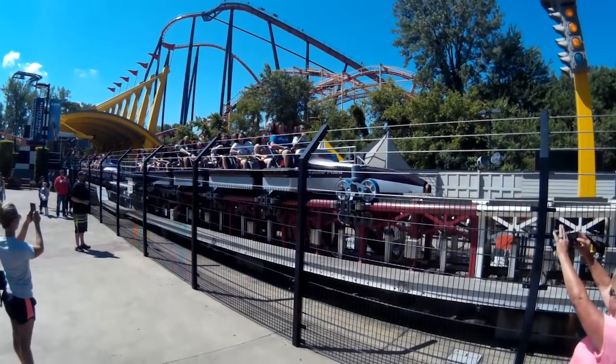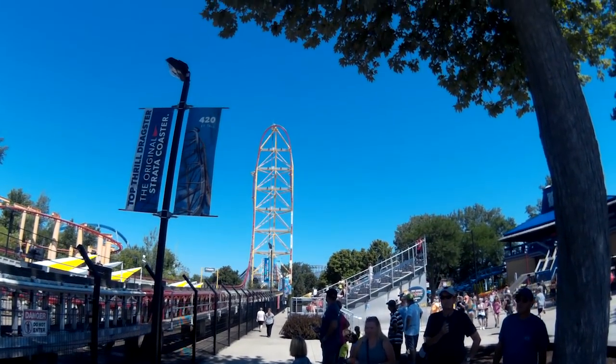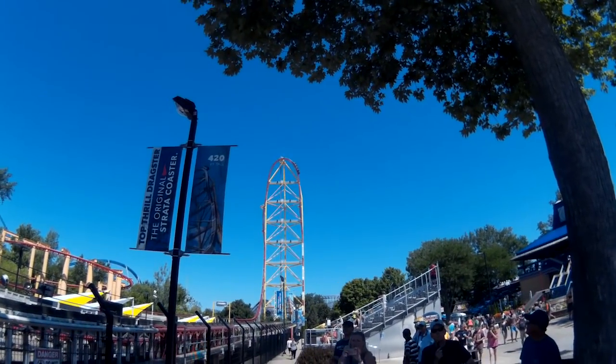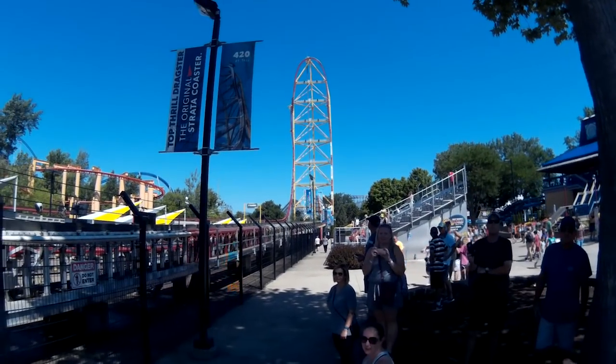Top Thrill Dragster. This is a ride that when I used to go to Cedar Point as a kid, I would always look at like, why the heck would anyone do that? That's insane. And then I rode it, and I was like, that's insane. Because this ride is insane. It's one of the few coasters that still gets me nervous.